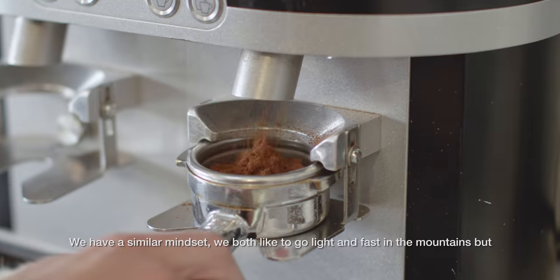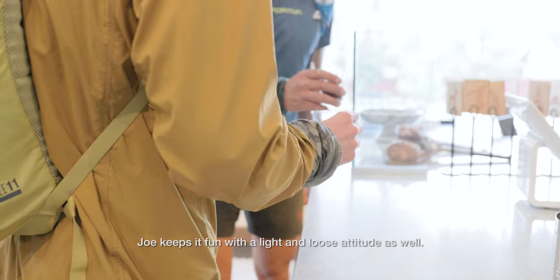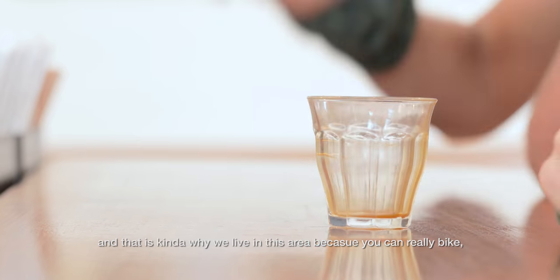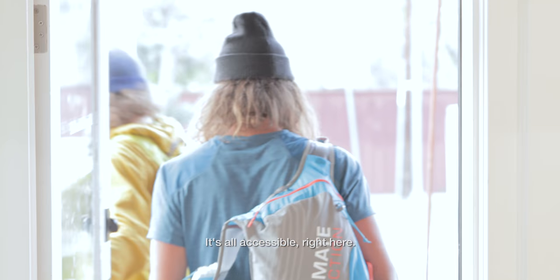We have a similar mindset. We both like to go light and fast in the mountains, but Joe keeps it fun with a light and loose attitude as well. I think it's just less about training and more about just being out in the mountains. And that's kind of why we live in this area, because you can really bike, ski, climb, run. It's all accessible right here.